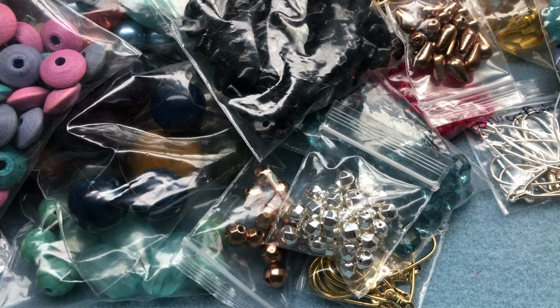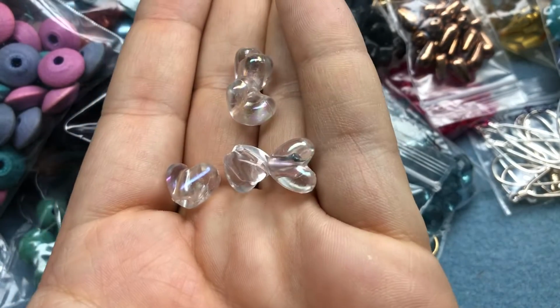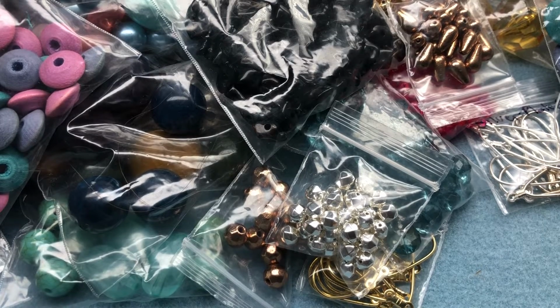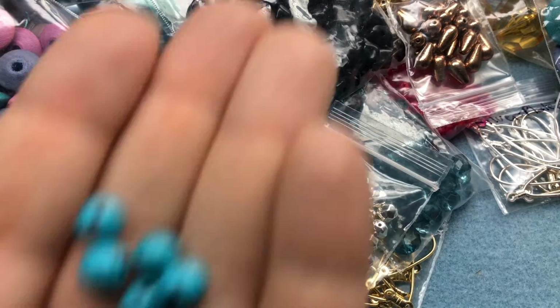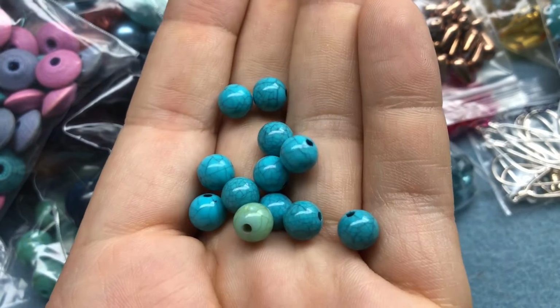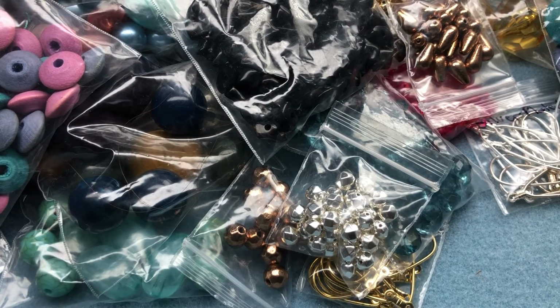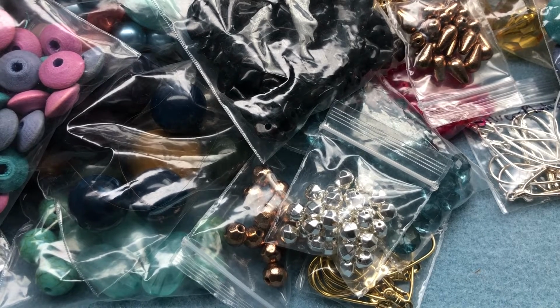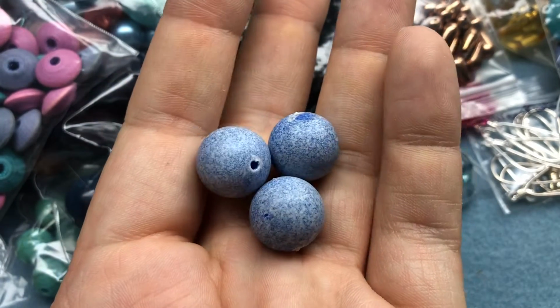We have an AB heart pony bead mix. I had these when I was a little kid. Very cute. And some more acrylic turquoise beads. Very nice. Again, really good filler beads. If you're running low on some beads that you want to use in a project, just color match them. They don't have to be the exact same beads, and fill them in. These three, I'm thinking they're vintage. They're very cool looking. Those are some cool beads right there.